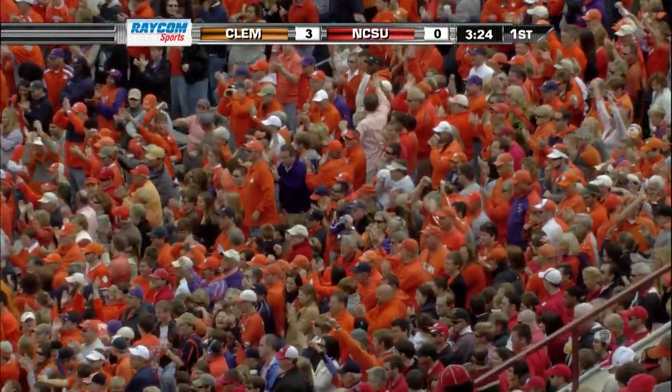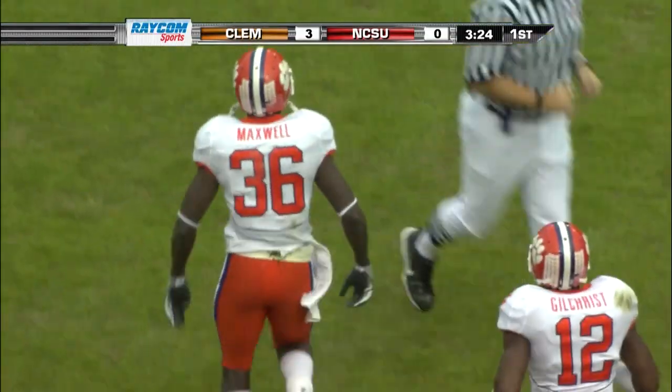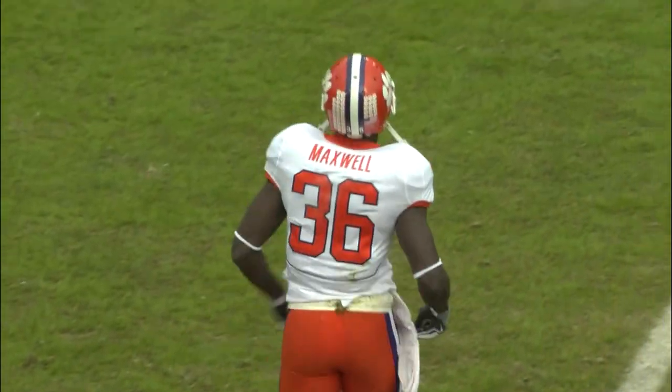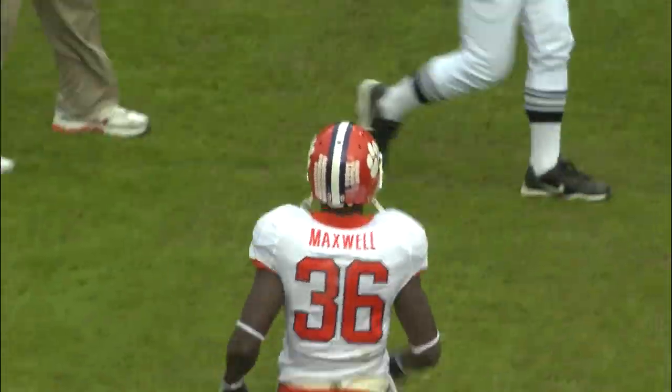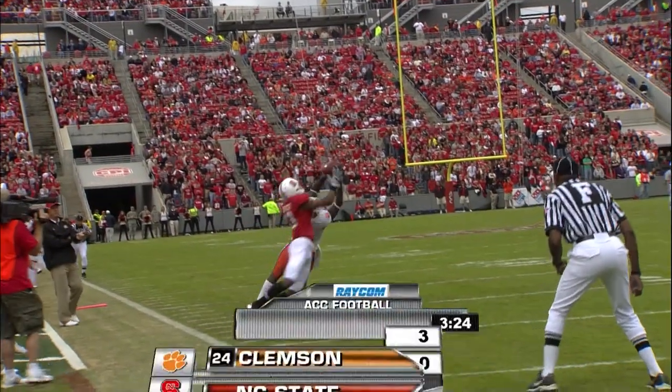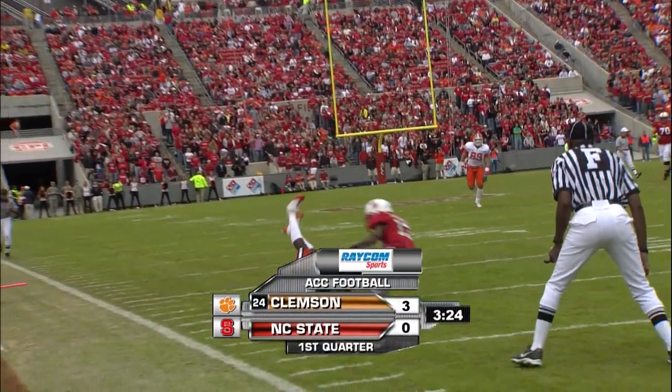Well, he went to the well one time too many. And with those lofted long balls out there against this crew. This crew, they're ball hawks. 20th interception of the year. You said they went to the well too often. Yep. It was Maxwell that makes the pick. 3-0 Clemson.